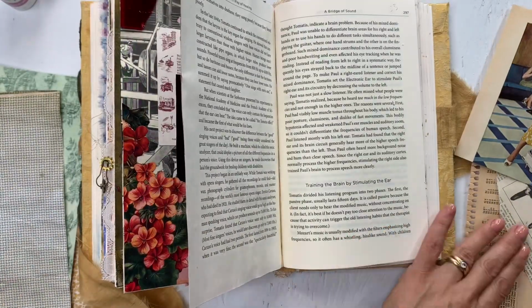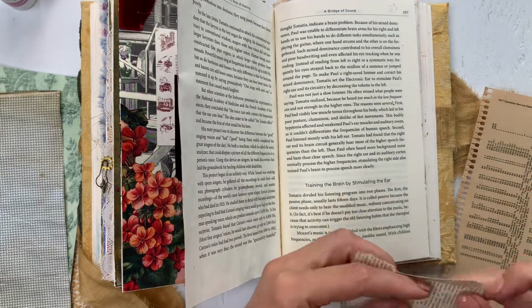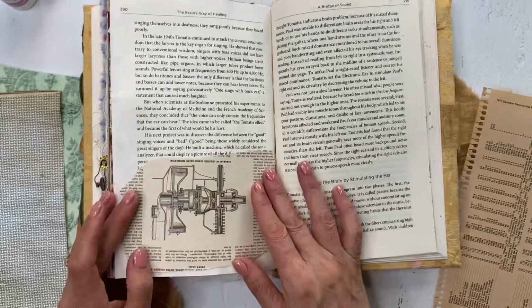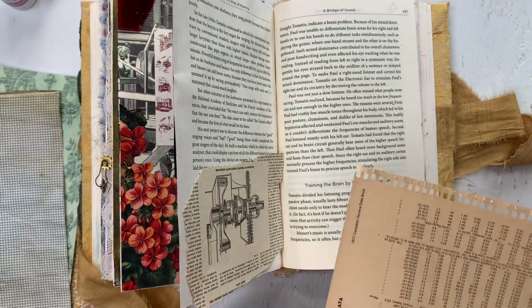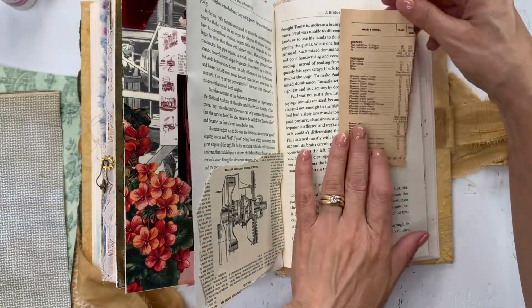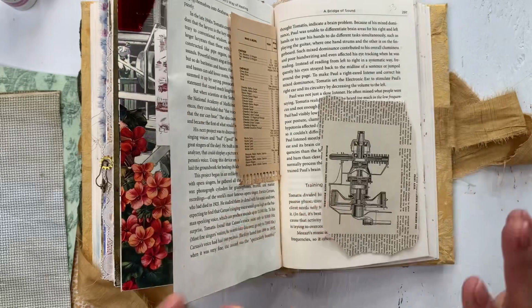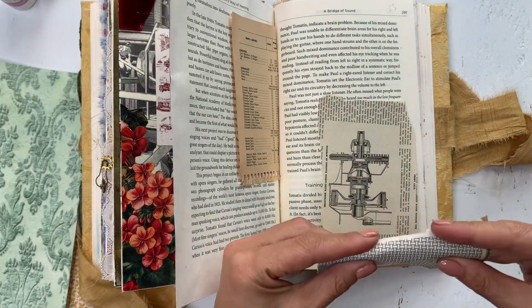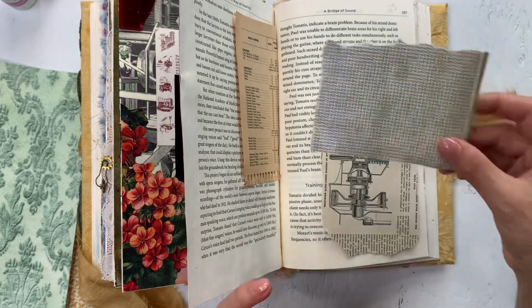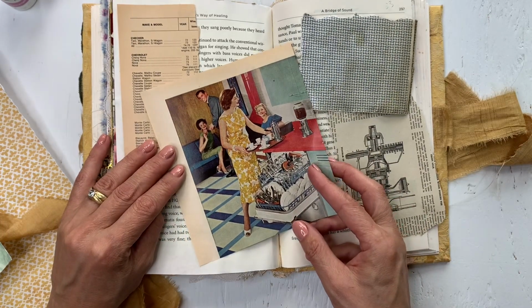So let's see. Industrial. I think I need to get rid of this. This is just too many edges in here. Okay. I do like that. I might just keep that. And the pages are a little brittle, so I'm going to fold it before I tear it. Shall we put this opposite? Okay, and I need some of this somewhere. And these I coffee dyed, and I do like this darker edge on it. Okay, and I need to decide. Might put this on here.